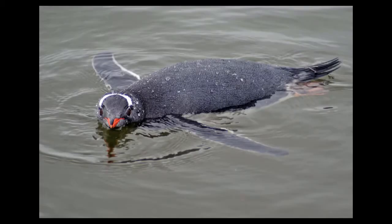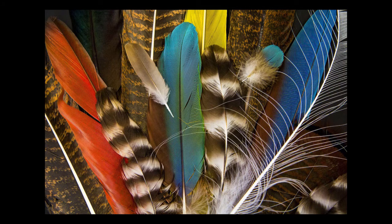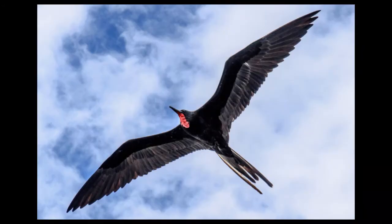Some birds can even swim too, but they have one thing in common. They all have beaks, claws, feathers, wings and sounds. Yet they are special in their own ways. Most birds can fly. They have feathers which make their body light and fluffy and help them to fly.